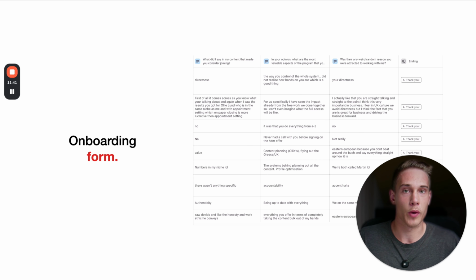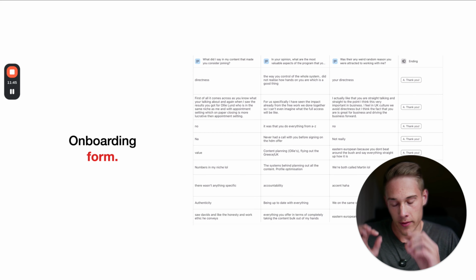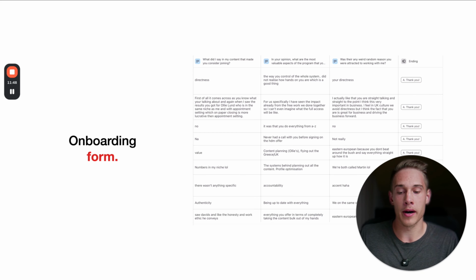Now, one of the best ways to figure out what makes you different, to find your competitive edge in the market, is to send an onboarding form to all the clients that paid you, I don't know, 2, 3, 4, 5, 10, 20K per month, whatever your price point is. Because through this, you're gonna gather data from people who already trusted you and paid you a sum of money. So you can then just lean into those angles through your marketing and attract more of those people.